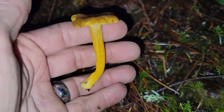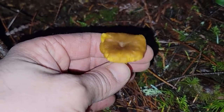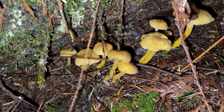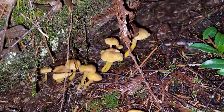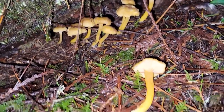So see how yellow that foot looks down here, very bright colored. And these are pretty gold and kind of funnel shaped. So we've got quite a few of them growing in this little patch. I'm definitely taking these because I do think they're really good, and these are an exciting, fun, edible, late season mushroom here in the PNW.